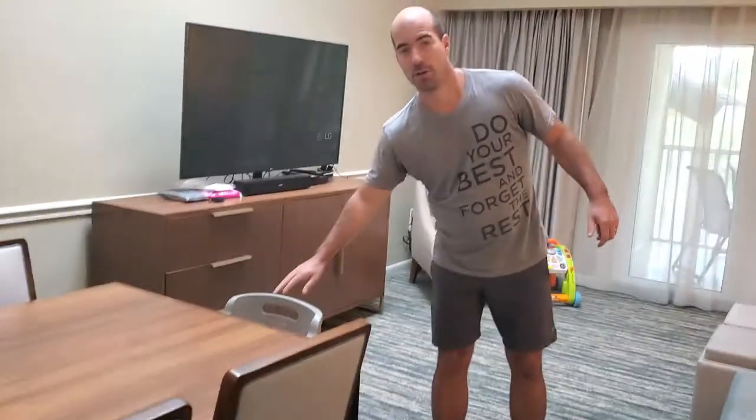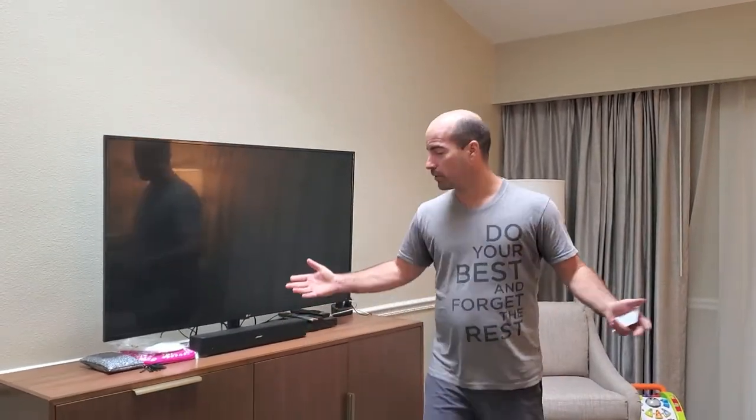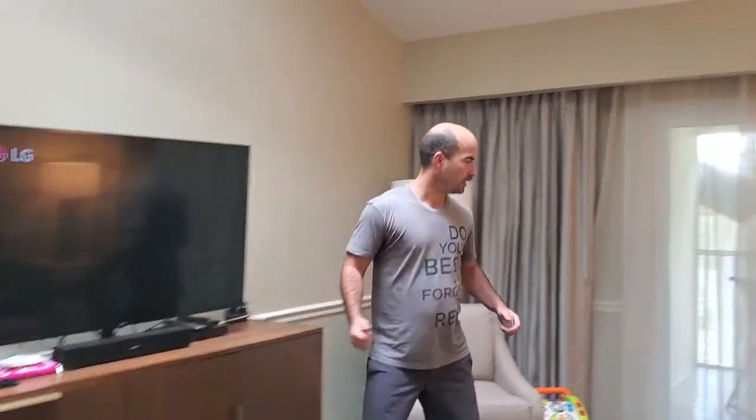This is my daughter's, but it was provided by the resort. So if you have small kids, they do have high chairs. They even have pack and play, stuff like that, cribs. They're able to bring up to you. So if you have small kids, that's important because I have a little one. I have three of them, but one's very tiny. Of course, flat screen television. This is the living room.